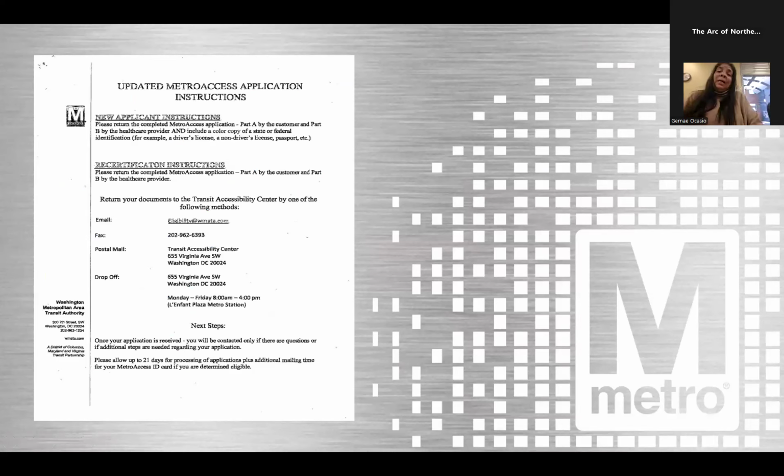So this is really hard to see, but when you're applying now, I do really stress that you send these online. So if you're a first-time customer for MetroAccess, email it to eligibility@WMATA.com. You can fax it. If you fax it, first timers, you're going to have to include a picture and the government-issued ID. It's going to be that way for all of them.